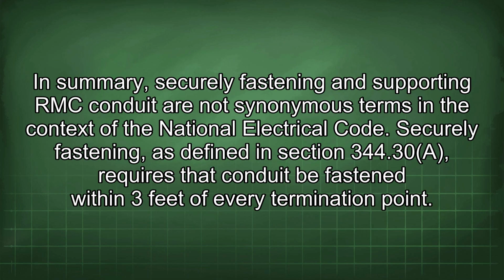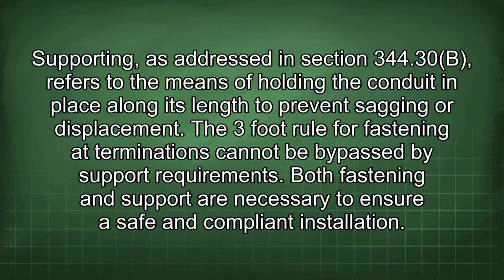In summary, securely fastening and supporting RMC conduit are not synonymous terms in the context of the National Electrical Code. Securely fastening, as defined in Section 344.30(A), requires that conduit be fastened within 3 feet of every termination point. Supporting, as addressed in Section 344.30(B), refers to the means of holding the conduit in place along its length to prevent sagging or displacement. The 3-foot rule for fastening at terminations cannot be bypassed by support requirements. Both fastening and support are necessary to ensure a safe and compliant installation.